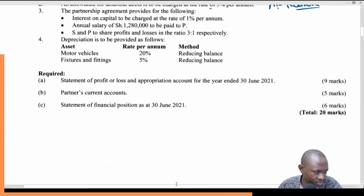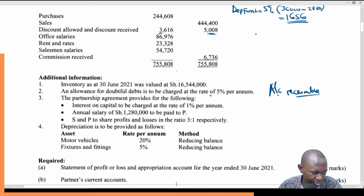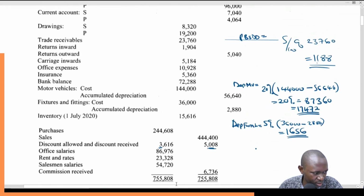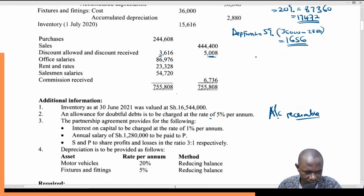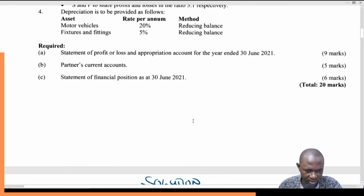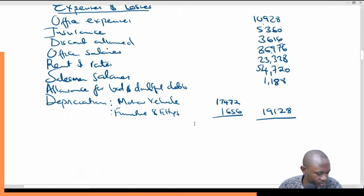So just confirm that we don't have any that has been left unattended. Annual salary for partners will come under the appropriation account. I think we are good to go. But in case of anything, we'll always come back and check. So let's just work with this.